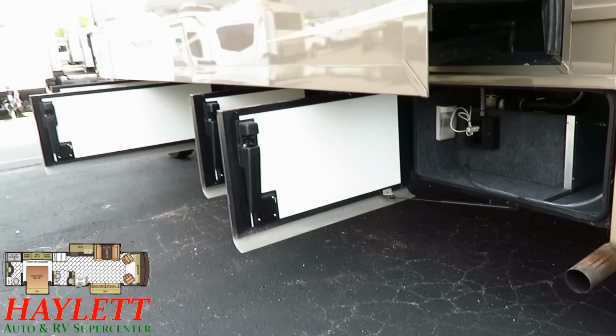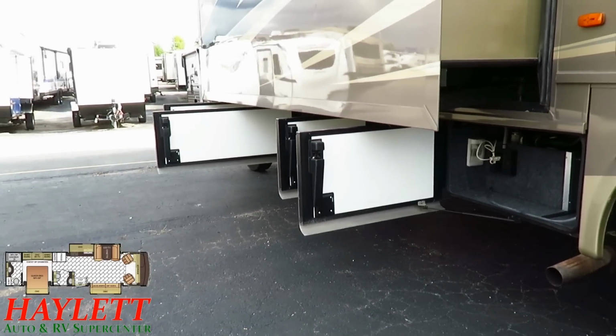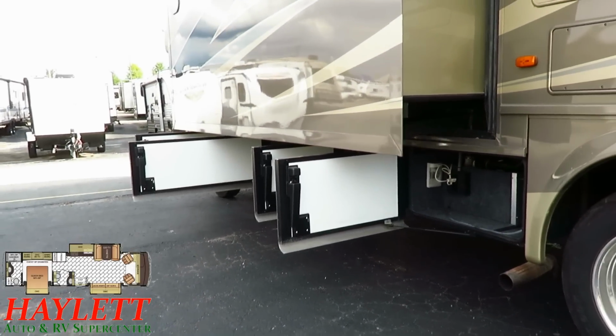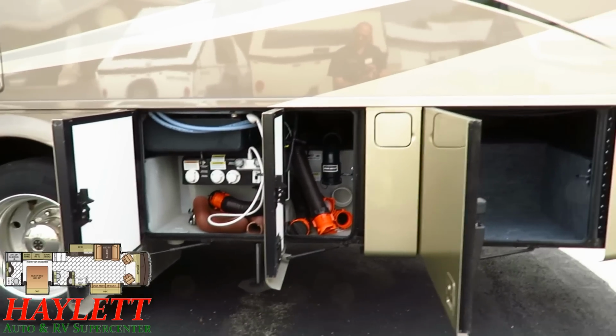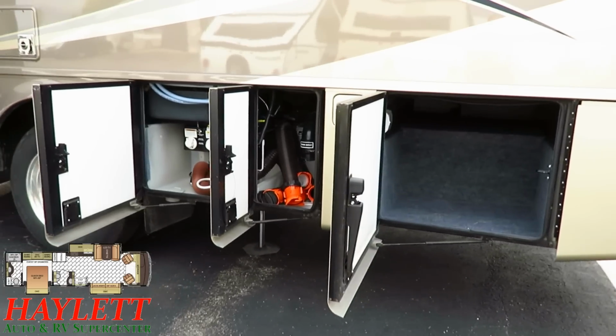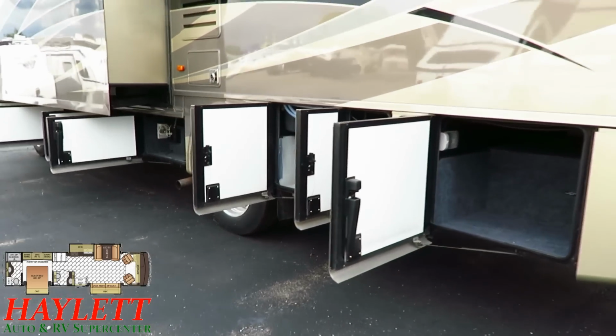So they're very easy to get into. You never have to duck under a swing up door, especially one under a slide out, because those are hard to get to. Now, if these would have swung up, I wouldn't have been surprised, but they don't. Even these kind of flip open to make life easy.